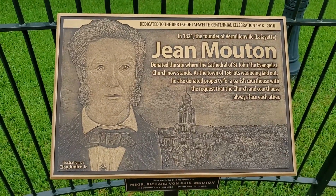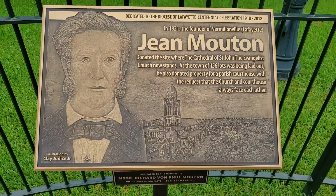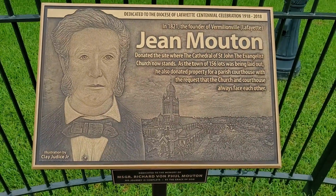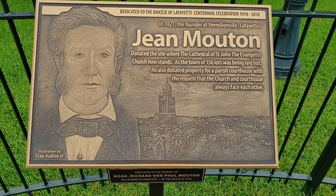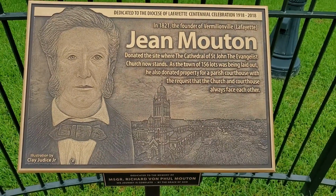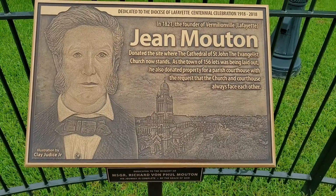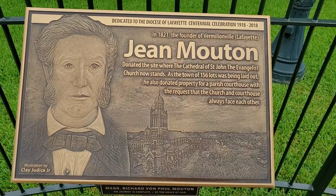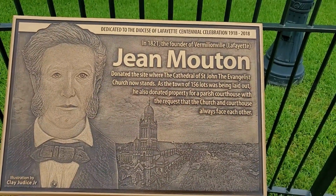Yeah, so on my way out, I ran into this. It's right by the tree, right in front of the tree. It talks about John Mouton, who we've, by now, talked about quite a few times. He donated the site where the Cathedral of St. John the Evangelist Church now stands. As the town of 156 lots was being laid out, he also donated property for a parish courthouse with the request that the church and courthouse always face each other. Now, that's interesting. I never knew that. I never heard that. Dedicated to the Diocese of Lafayette Centennial Celebration, 1918 to 2018.